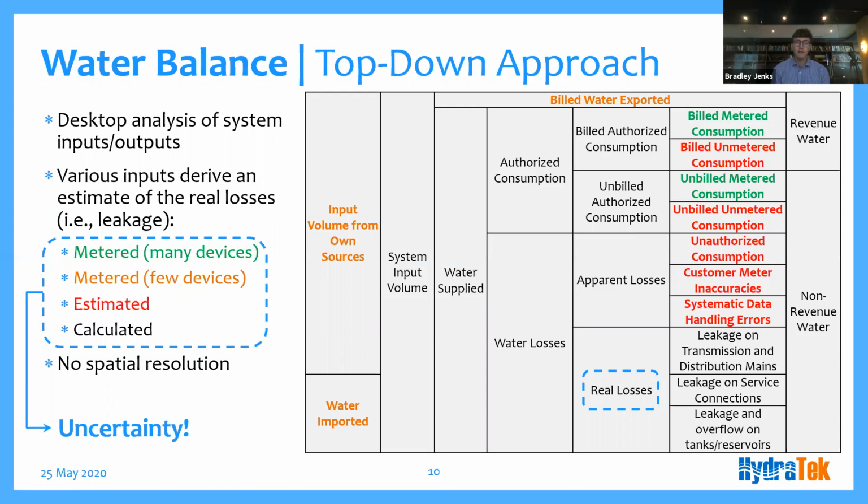In green here, we have the metered consumption, which typically has many devices in the billed consumer devices in the process. And so any uncertainty that surrounds each individual device is going to be lessened as more devices are entered into the system. And so this is the statistical principle of the law of large numbers. On the contrary, when we have meter devices that are quite few and the ones in orange have the bulk of the flow going through the system, any uncertainty with those may have a larger impact. And then the different estimated components and the uncertainty that surrounds these depend on the procedures and data collection processes that are in place in the specific utility.